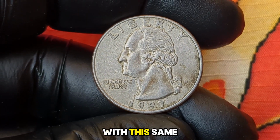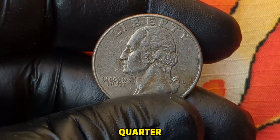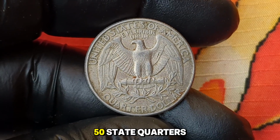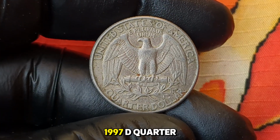The coin ran with this same design all the way until 1998, making the 1997 quarter part of the final years of the classic eagle reverse era. In 1999, the U.S. Mint switched to the famous 50-state quarters program, which changed everything. Background of the 1997 D quarter.